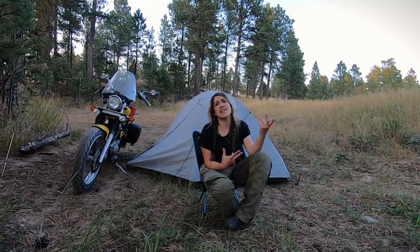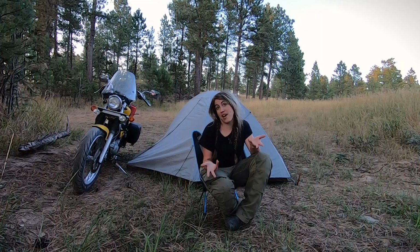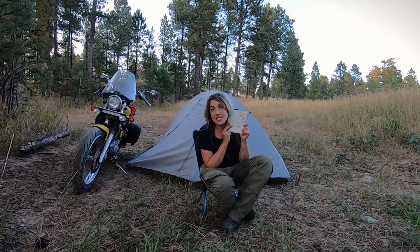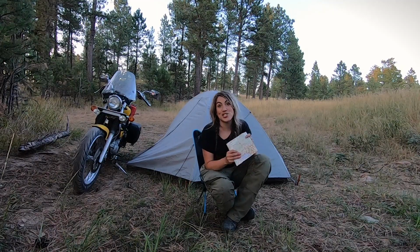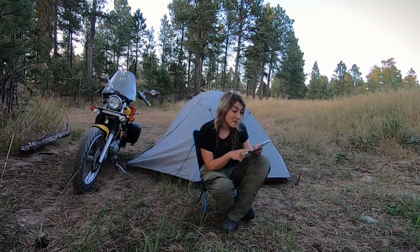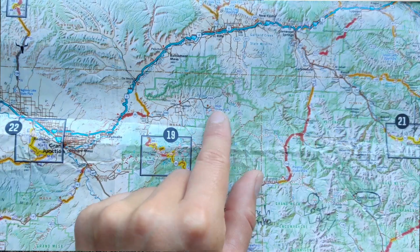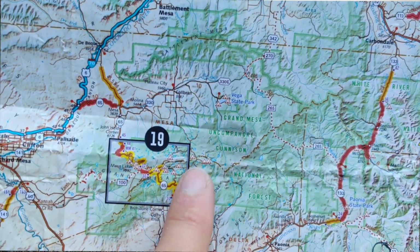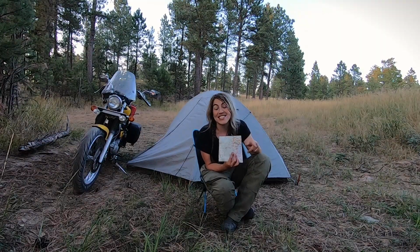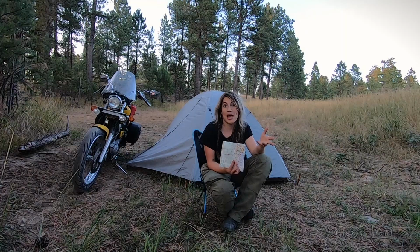So when it comes to finding a campground or a national forest, how do I find them? So me personally, I use my Butler motorcycle maps. These maps I am the biggest fan of. They not only serve to show you the best roads in America for motorcycle riders, but on the maps they have little tent icons. I just head towards the nearest tent icon, and usually there is room for me, and if there isn't, I will do some dispersed camping.